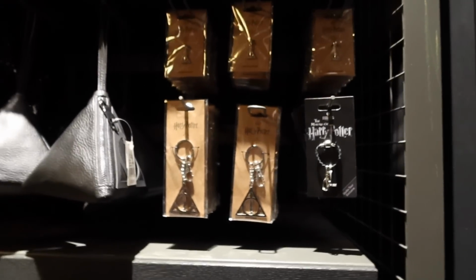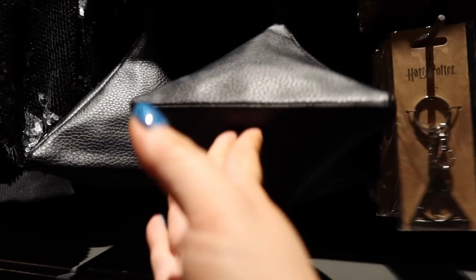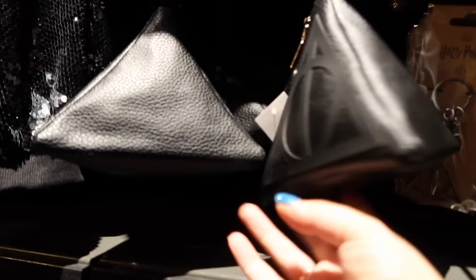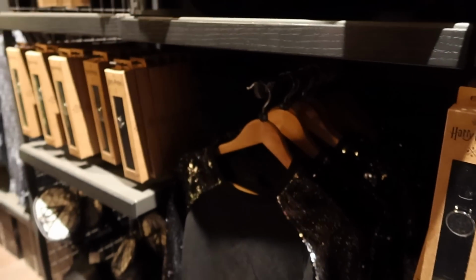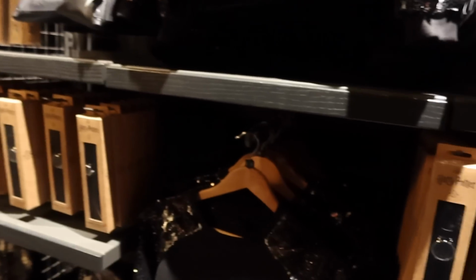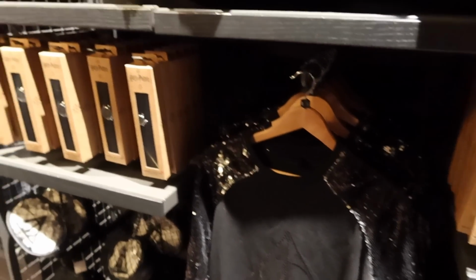We've just got little things here, there and everywhere dotted. The Deathly Hallows little bag. I think that's Danielle and Nicole, isn't it, this one? Or is this Harry Potter Studios? No, this is the Harry Potter Studios. We've got the normal things, obviously. You've got watches and stuff. You've got little sparkly tops. I mean, I love my sparkle, but that's a little bit too much sparkle for me, right? I do draw the line at masses of sparkle.